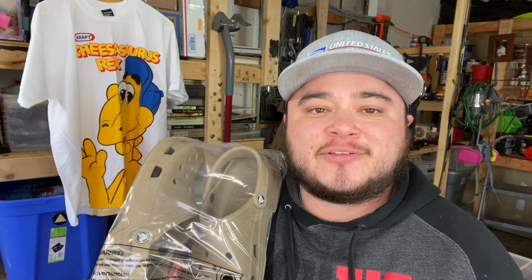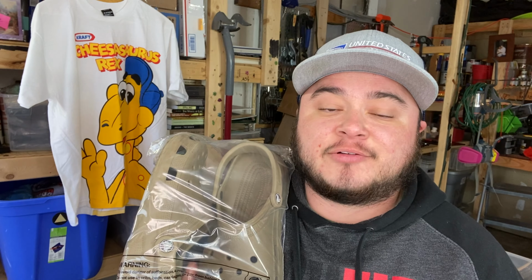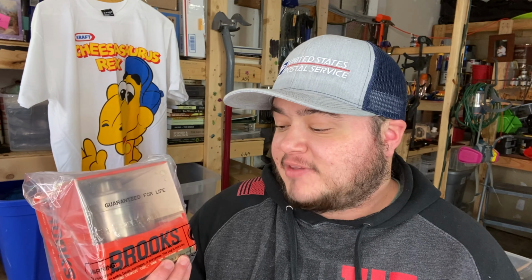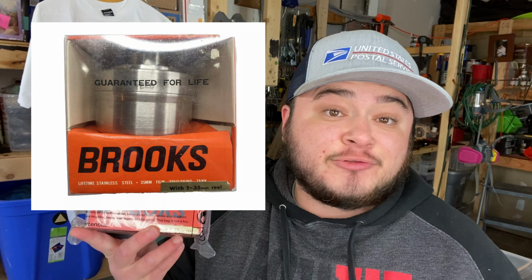Picked up these Crocs a little bit ago. They were not in good condition at all. I only paid $2 for them at a thrift store. Sold for $7 plus shipping. Just got this for free yesterday. It's a Brooks stainless steel film developing tank, and I got 12 plus shipping for it.